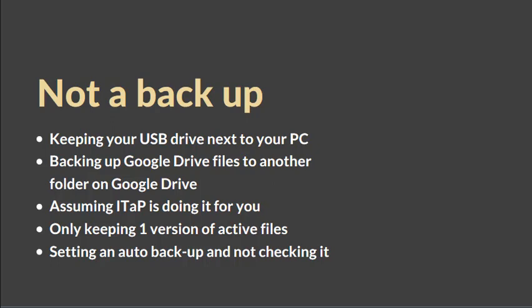You also want to make sure that if you're using a storage solution that's provided by Purdue, that you're not assuming that ITaP is just doing all of the backing up for you. Now, of course, ITaP provides very robust backup solutions for all of their kinds of storage, but those are primarily backups for ITaP purposes. They're not really intended for helping you when you accidentally delete or destroy one of your files. You need to be responsible for backups in those cases. So don't assume that just because you're using an ITaP solution that their backups will always be able to save you if something goes wrong.